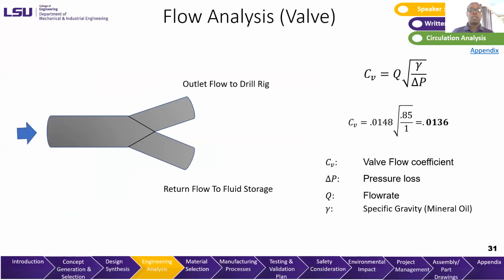So for the flow through the valve analysis, we needed the valve flow coefficient, which is simply the flow rate in gallons per minute per 1 PSI pressure drop over the valve. And we came out with a flow coefficient of 0.0136. And the objective is to just ensure that we get a full flow through the return flow back to the storage, and then we would gradually open the outlet flow in order to get the proper flow rate to the rig.